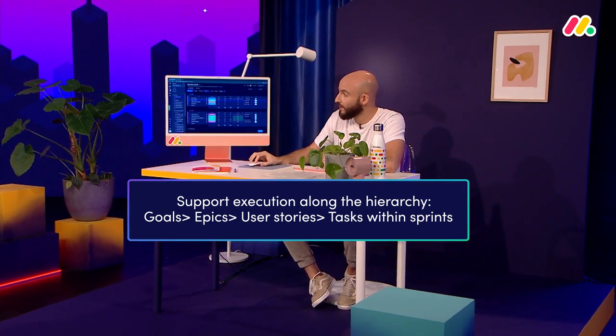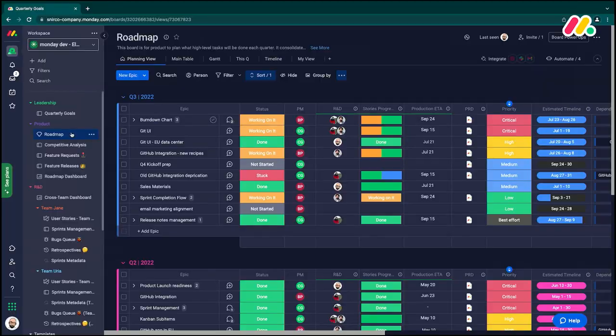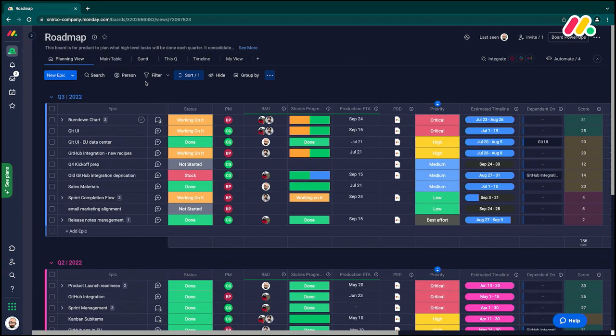If we jump quickly to the roadmap board, this is where our product managers are managing the day-to-day epics on the roadmap of the product. This board is structured a bit differently, right? We're capturing the different quarters, and inside of each quarter, we're capturing who's the product manager for this epic, who is the supporting owner from the R&D team. So the product manager doesn't have to go and search for the person to see who's in charge of a specific task.